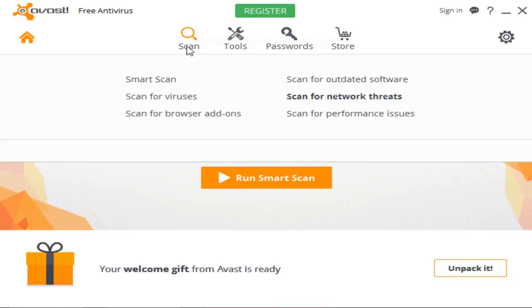Now, the scan for performance issues, unfortunately, once it scans, you have to actually pay to get these issues fixed, but that's not that big of a deal because these issues aren't that big to begin with. They're just like registry errors and stuff. That's fine. You guys do not have to pay for it or go out of your way to fix those.